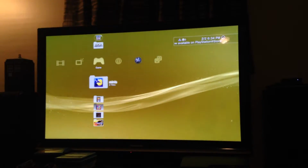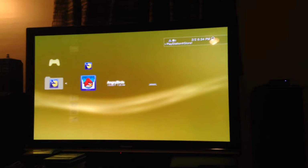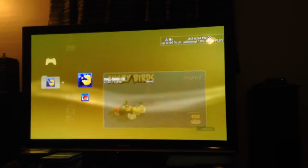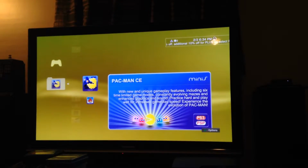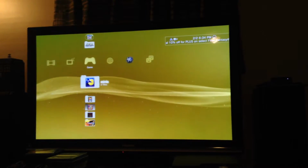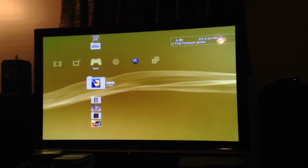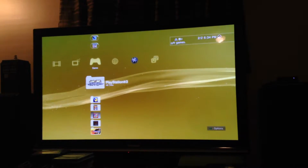We also have the Minis selection, which is basically just little mini apps. We have Angry Birds and the PacMan Championship Edition. These are cross-play titles between PlayStation 3 and PlayStation Portable.